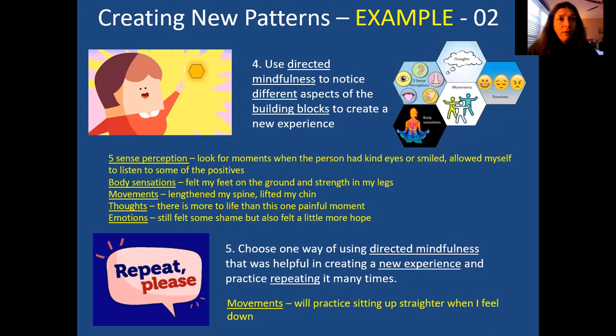It's still left over, but maybe there's a little more hope. Maybe I'm feeling like this isn't the end of the world, so I'm a little more hopeful now. All right, so this is different aspects of the building blocks that I could try to activate to create a new experience, okay? But let's say I'm saying, all right, so in the future, which one of these was the most powerful for me? And if I were to pick one, let's say I felt that the thing that worked the best was sitting up straighter. Just sitting up straighter when I felt down helped to activate those other more positive building blocks.